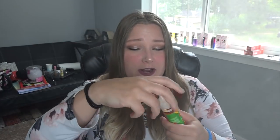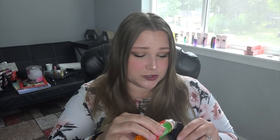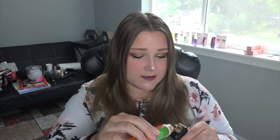This one does not smell as good. So that made my decision for me. We're trying the Watermelon Rush, which I wanted to try anyways because it's getting summery and this smells like a delicious summertime vape. All right, all right, all right, here we go. Nicotine. That's what got me. Such a good flavor.